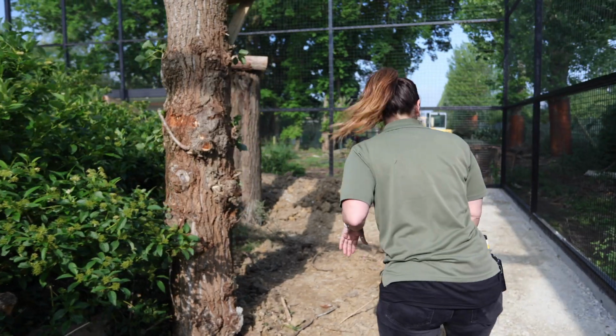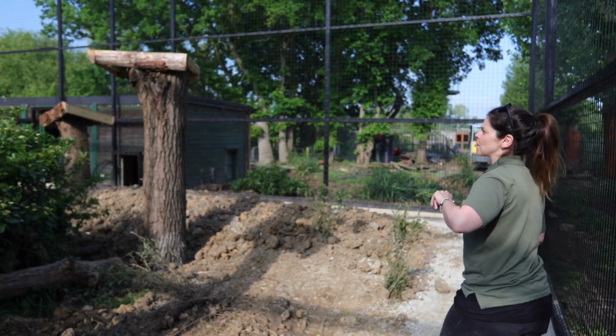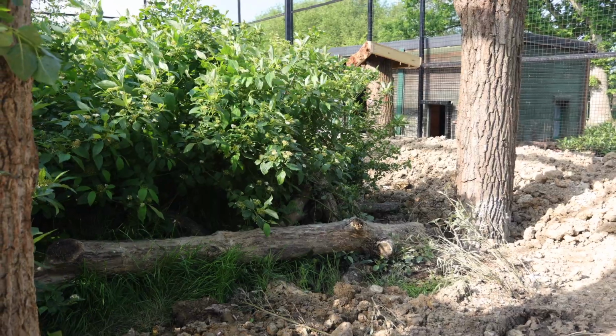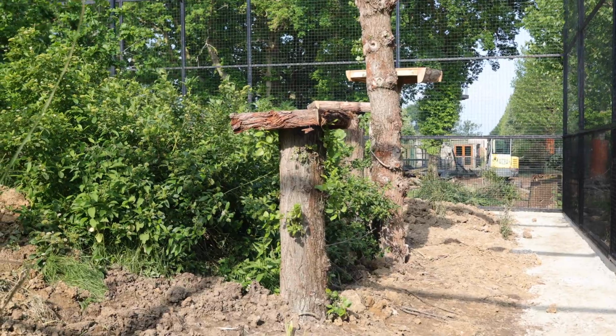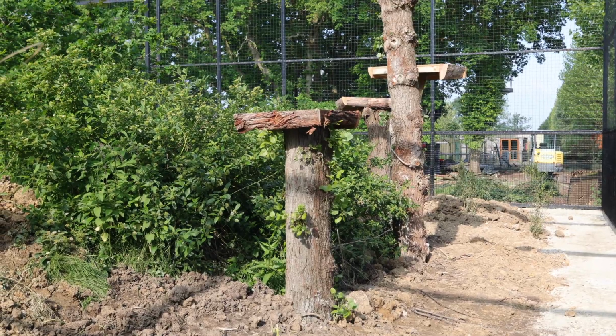So this is the back of the enclosure. This isn't going to be so on show, but we're still making it really lovely and interesting for the cats. Nice and busy as well. If they do want to be a bit more secluded and be in the bush, there's lots of planting as well. It will eventually be a really nice thick enclosure, but we do have lots of planting to add.